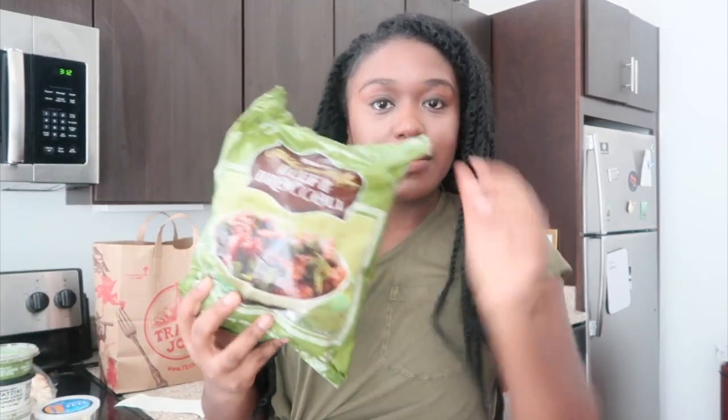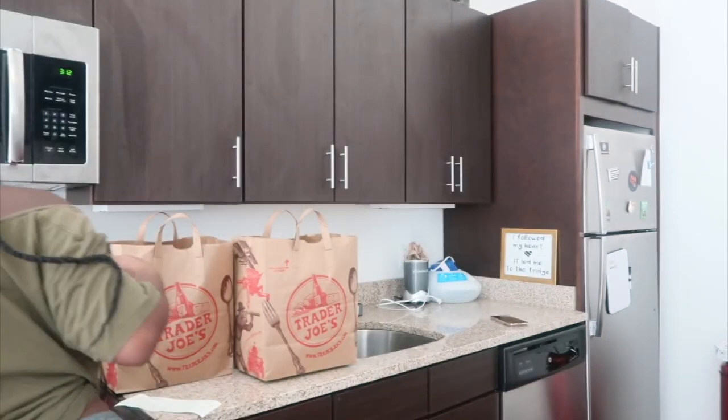And I also got some beef and broccoli. I love beef and broccoli. It's one of my favorite things to get if I go get Chinese food. So I was like, I'll just get it because I saw it. So yeah, you just saute it, have it with some rice, super quick, super easy.